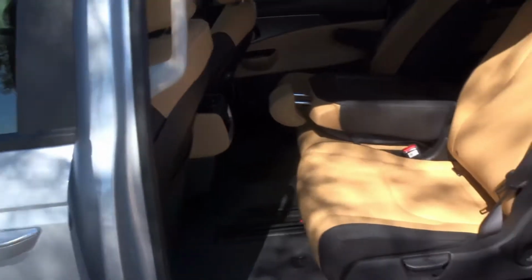And looking at the interior, you guys get a glance at that real quick. But I'll get to that in a second.